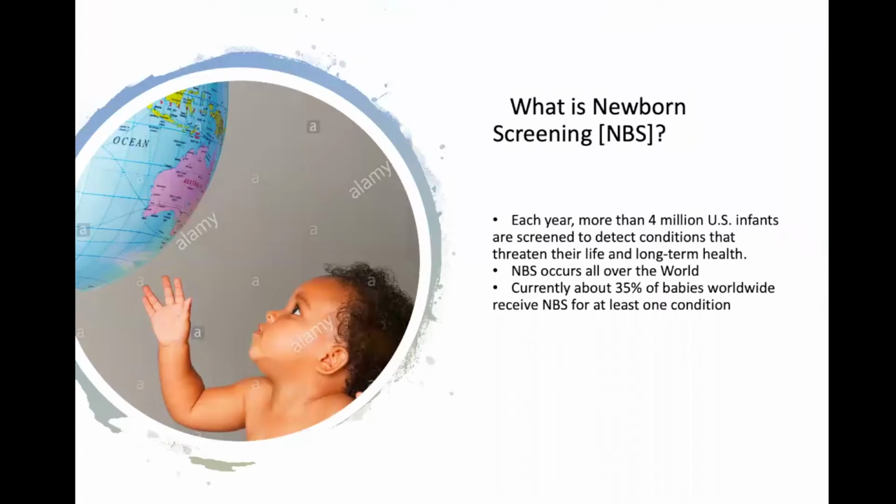First, what is newborn screening? Each year in newborn screening programs, more than 4 million US infants are screened to detect multiple, mostly inherited conditions that threaten an infant's life and long-term health. Newborn screening occurs all over the world, and currently about 35% of babies worldwide receive newborn screening for at least one condition.